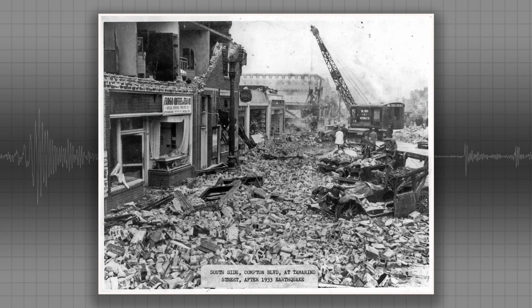Let's go to the next one. And this one possibly is in Compton. I know it's at Compton Boulevard and Tamarind Street, according to the writing at the bottom of the screen. And we see the same phenomenon there. Does that mean that there is weak construction in that facade area? Yeah, so that front facade is the unreinforced masonry, and when the earthquake comes it pops away from the front of that building and comes down into the street. This is one of the reasons we don't encourage people to run out of a building during an earthquake.